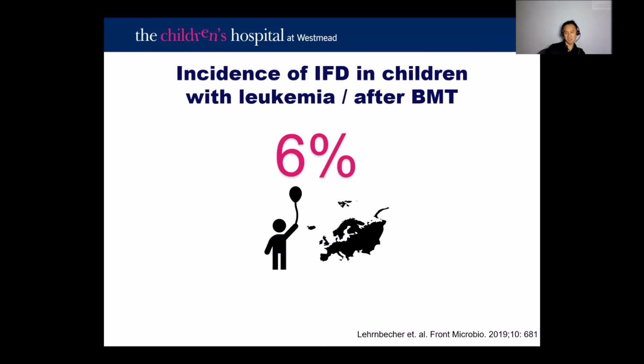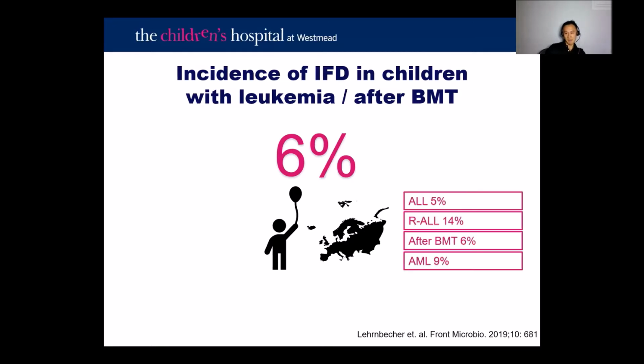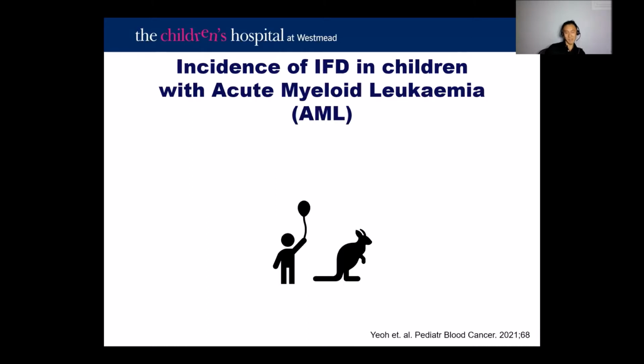How does this compare to us Aussies? But before I get to that, the risk increases if you look at subgroups of relapsed ALL and certainly AML, where the incidence of IFD is higher. But as I was getting ahead of myself, what's the incidence like of IFDs specifically in children with AML in Australia?